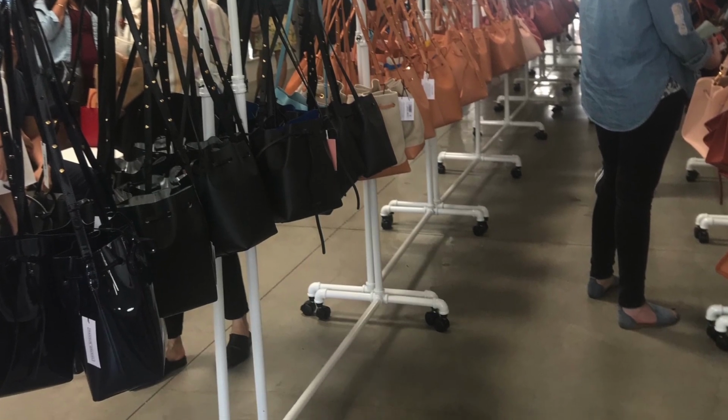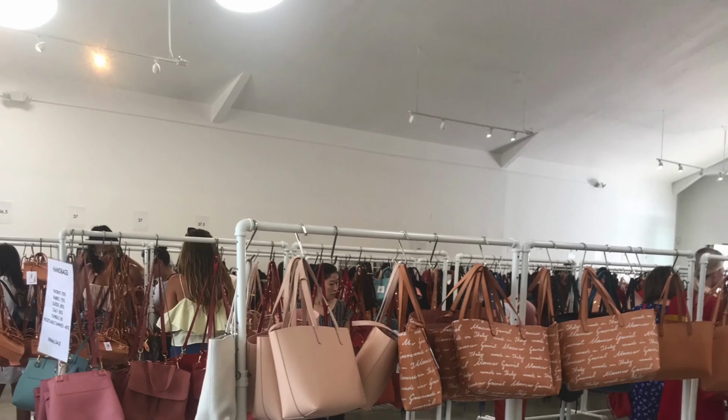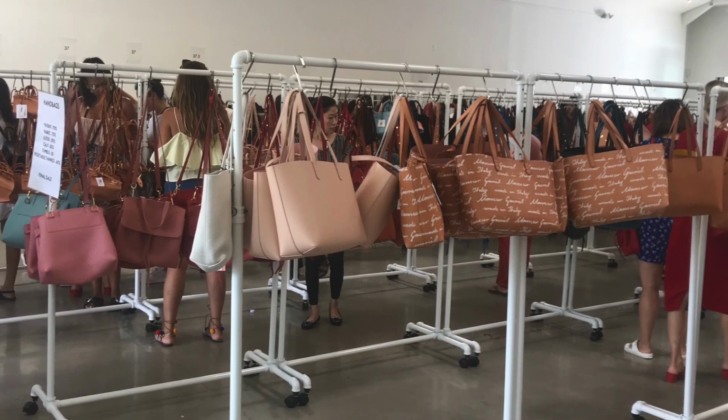Just some general info about the Mansur Gavriel sample sale. They had a lot of their vegetable leather goods, and she sent me a bunch of pictures, so I'll try to insert them on the screen somewhere. They had a lot of bucket bags, a lot of their large totes, a lot of sun bags. My little sister said she saw one circle bag, and I would have loved that, but someone else already had it and was checking out with it. A lot of their calfskin bags, and a lot of their patent leather bags and their cloth bags.